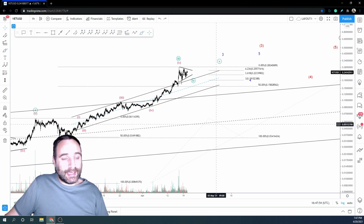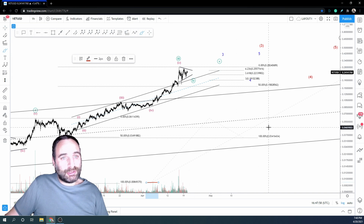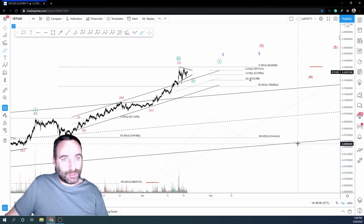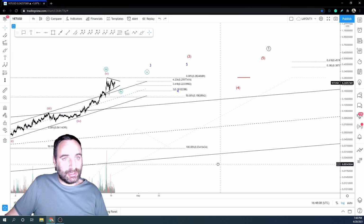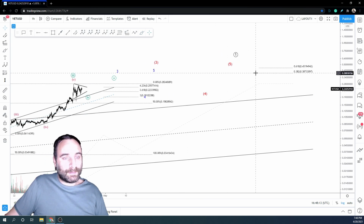And in the other case we used the same degree, but we went from 0 up to the current move, which is pretty much 1, 2, and 3. And we use the extension, because we don't have a correction yet, to identify a level for the upside. Now, because we don't have a correction, the 38.2 is expected, rather than the 45.